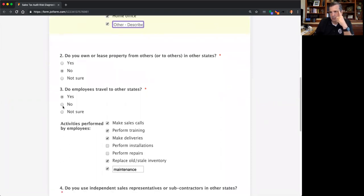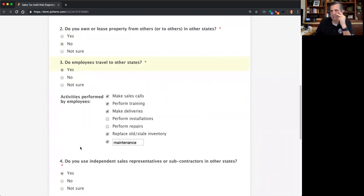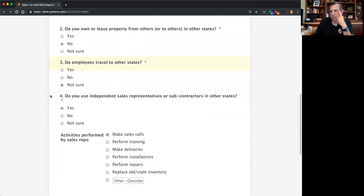Where your employees travel could also be an issue. What do they do? Do they make deliveries, perform repairs, do maintenance, consulting? We want to know what your employees do. And sometimes people legitimately don't know where their employees are, and they didn't realize it was even an issue. And sometimes if you already have Nexus for other reasons, then you don't really need to go there. So that's why we say not sure, because sometimes people just don't know and they may not need to know.